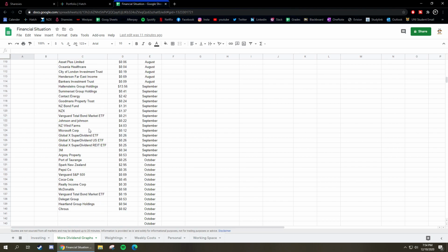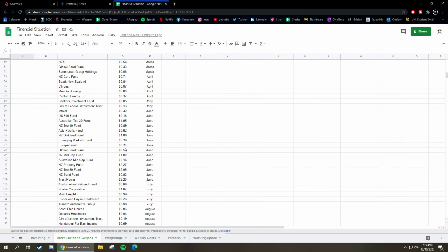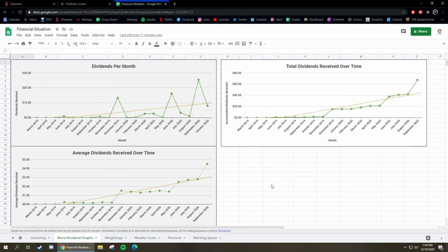And in October, some of these monthly stocks are coming back, like the Total Bond Fund, Realty Income will be coming, and these Global X ones again. And hopefully these numbers here will just be climbing and climbing and climbing on those monthly stocks. You can actually see those returning a greater and greater amount. And then we've just got all these numbers here to calculate everything on these graphs.